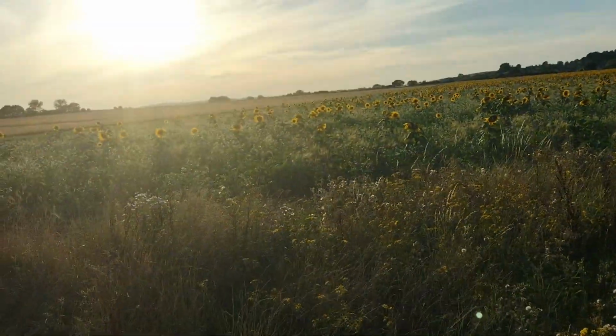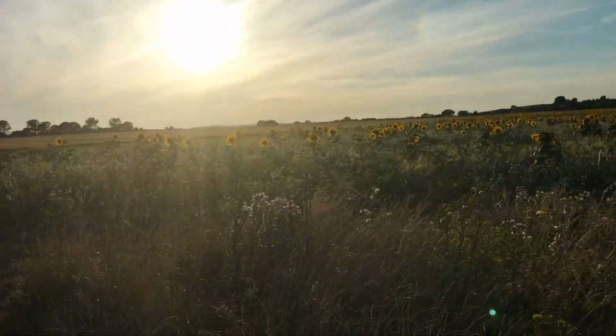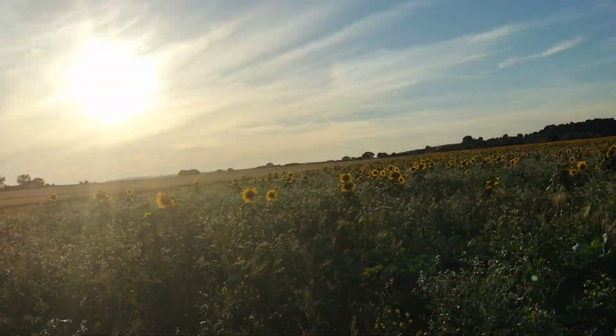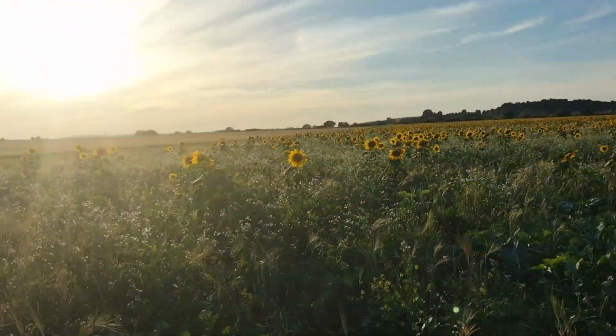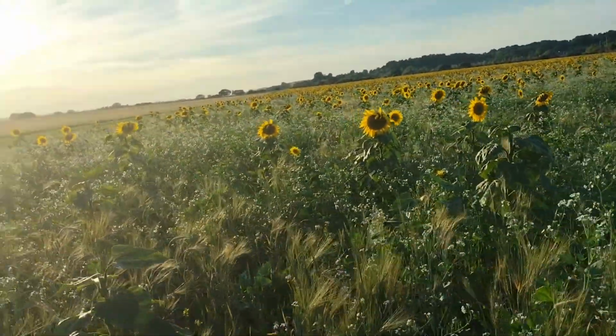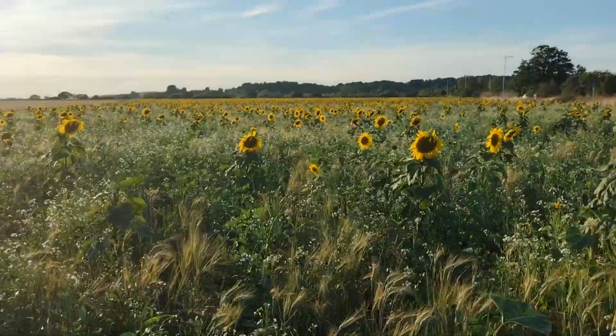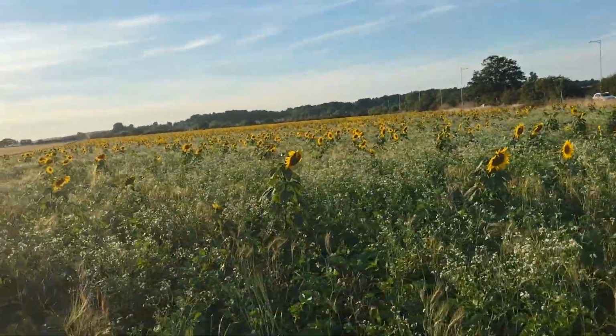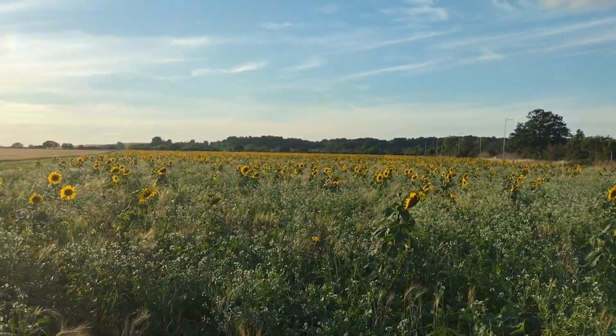Look at where I am. I'm in nature. Look what you can find when you make the decision to connect with nature. Look at these sunflowers. A whole field of sunflowers. Can you see?